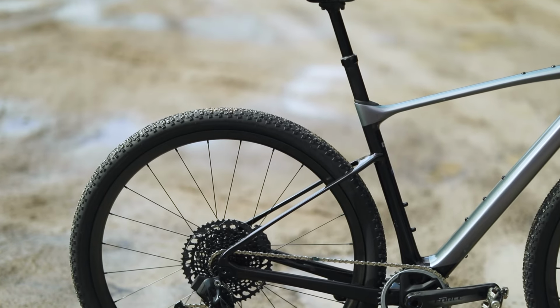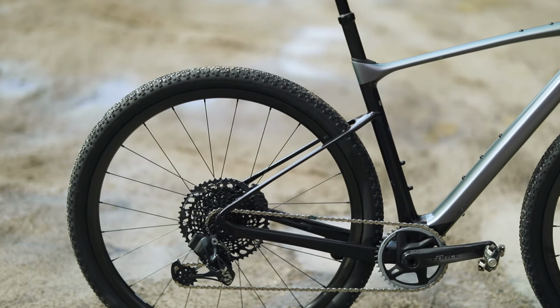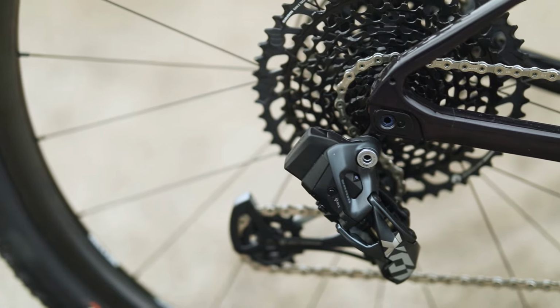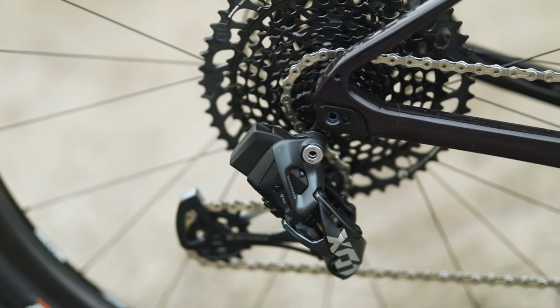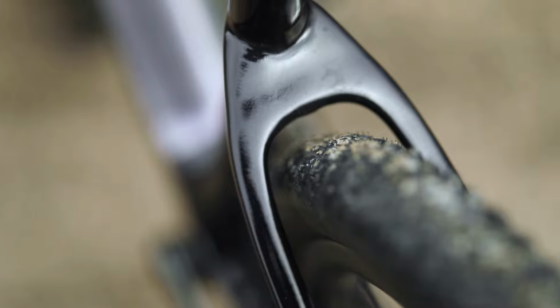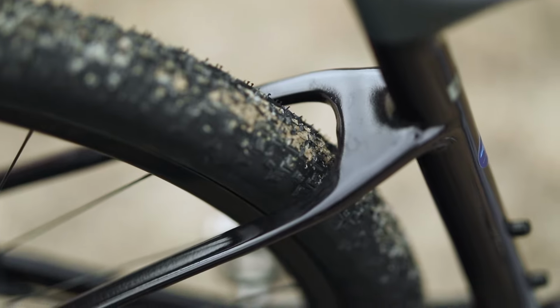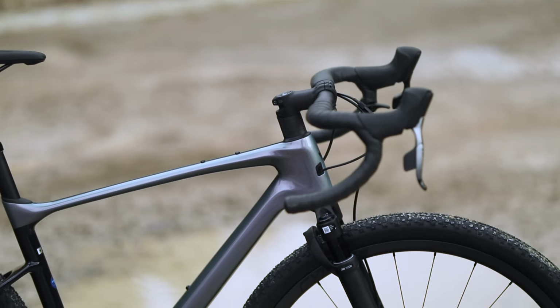Right now it's in the long setting. If you flip it, then you can bring the axle inboard a bit more towards the bottom bracket. You do lose some tire clearance. The max clearance in short setting is 45 millimeters. So it's the trade-off you get. For wider rubber, you go long. For a bit more agility, you go short.